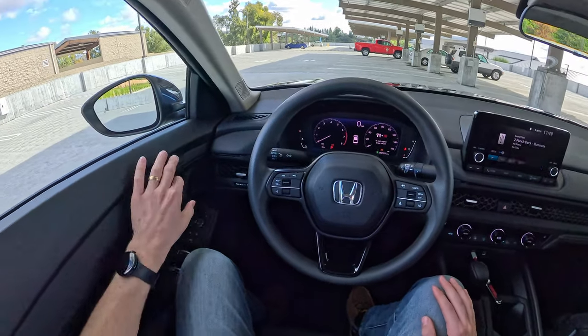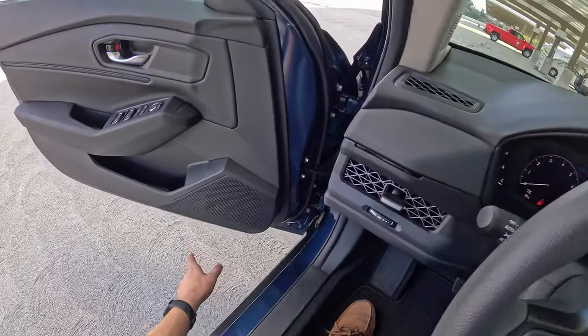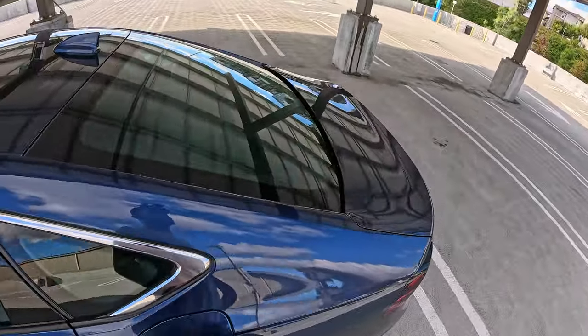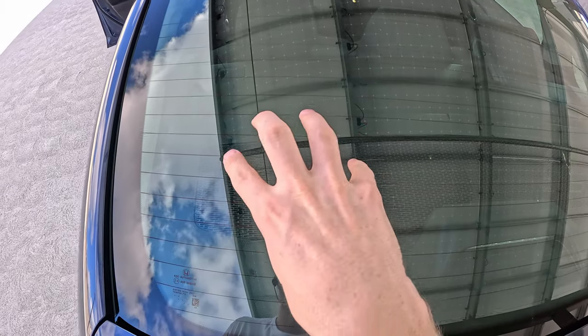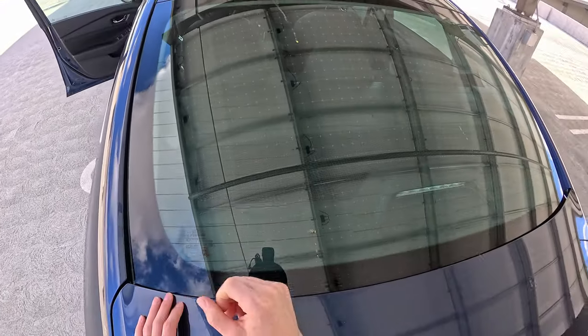Speaker locations. As I said, this is an 8-speaker system. Starting in the bottom left, you've got sort of a mid-ranger woofer there. 1, tweeter up front in the pillar there. 2, 3, 4 on the other side. And then your 5, 6, and 7, 8 are here in the deck lid. You've got mid-ranger kind of woofer, mid-rangers like you get up front, and then tweeters hidden in there as well.